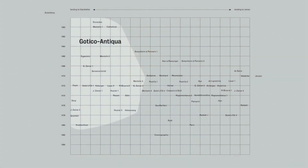And finally, a matter of point of view. The Durandus is an important type, perhaps more than any other within this field. Many types refer to it or build upon it. Now, how can we name it? Half Gothic is too vague. Fere-Humanistica belongs better to handwriting. Of the names we have, Gotico-Antiqua is probably the best. It's not an English term, but a German name for a German type makes sense.